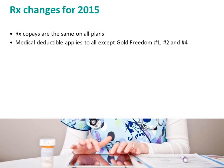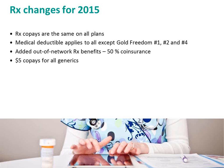The medical deductible, however, is going to be a little bit different on the plans. The medical deductible does apply to all of the plans except for the Gold Freedom 1, 2, and 4. And then there are some plans where you meet the medical deductible for tiers 2, 3 through 5. I'll go into more detail on that in the next slide. We have added out-of-network RX benefits. Last year we did not have RX out-of-network benefits, and now it's 50% coinsurance. We've also changed generics from having 2-tier generics of $3 and $10 to a $5 straight across the board for generics.